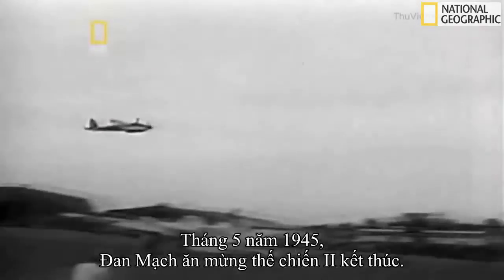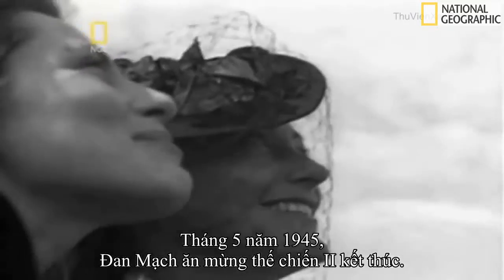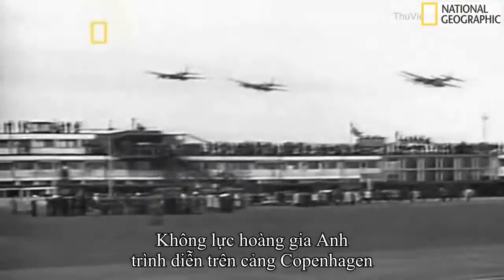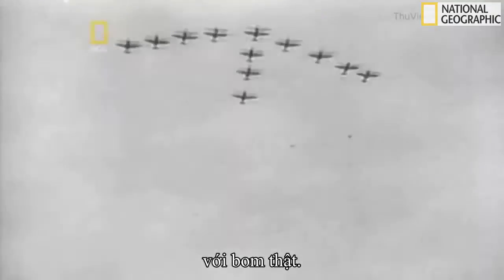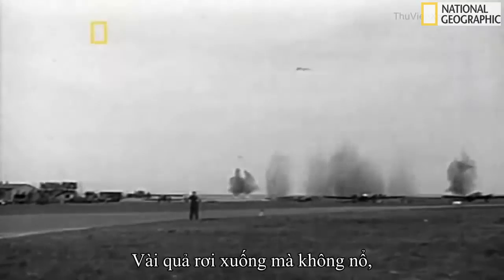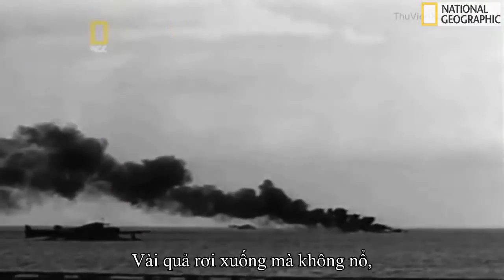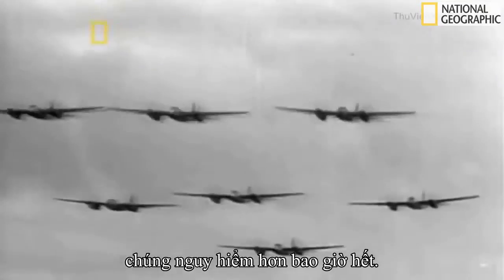In May 1945, Denmark was celebrating the end of World War II. The British Royal Air Force put on an air show over Copenhagen harbour with live bombs. Some sank without exploding, and now, 6 decades later, they're more deadly than ever.